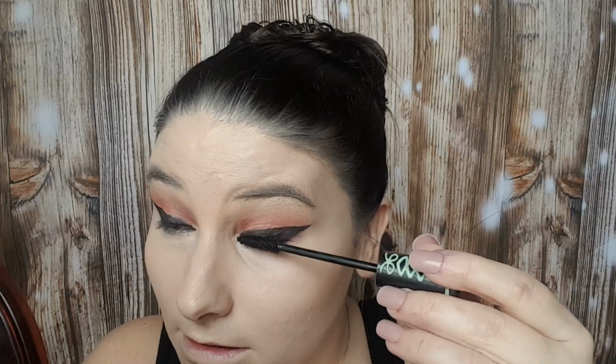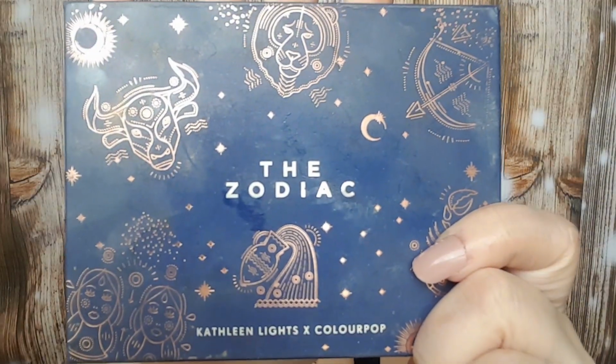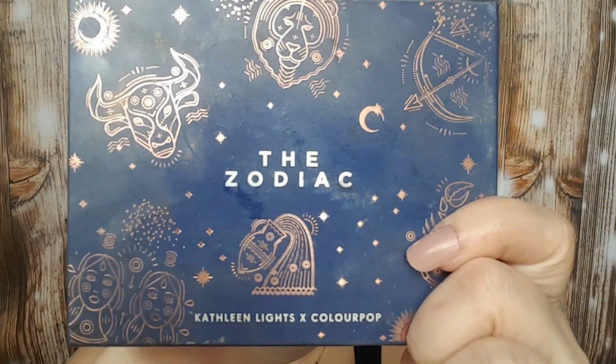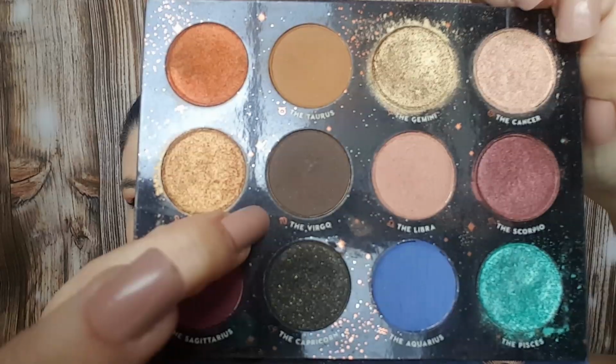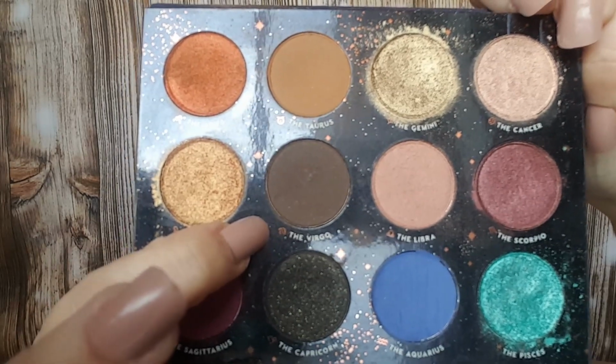Going back into the Zodiac palette, I'm going to be doing my brows with the Virgo color.